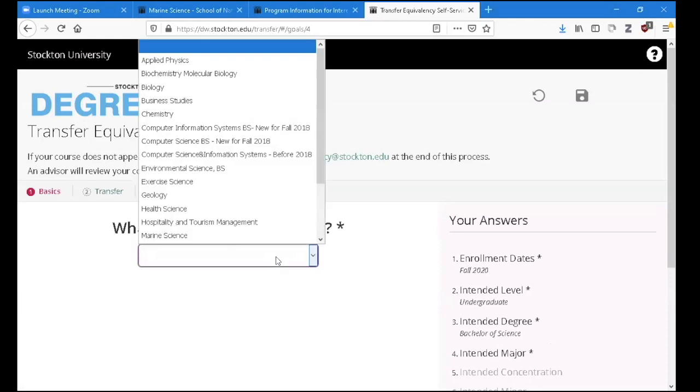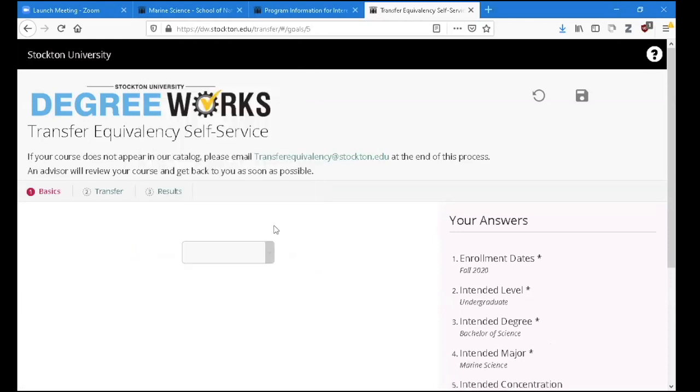Hopefully you're convinced that that's what you want to do. If not, other students pursue sustainability as another program. You can also minor in sustainability. Quite a few students minor in chemistry, in biology, and environmental studies. And so then we could do our concentration in oceanography.